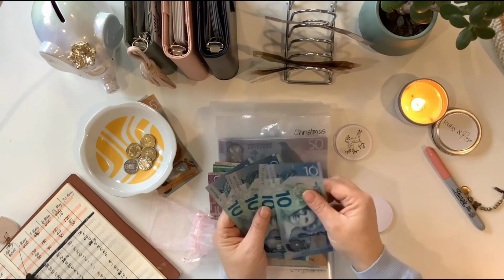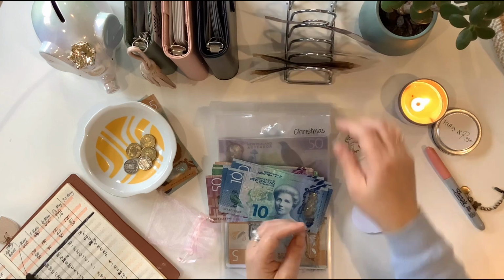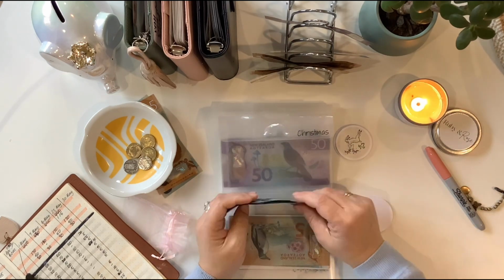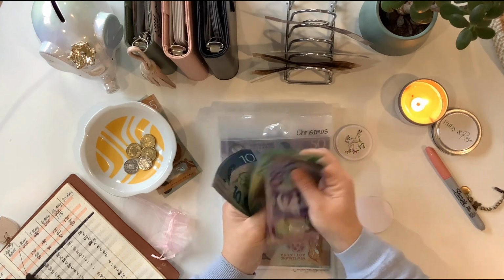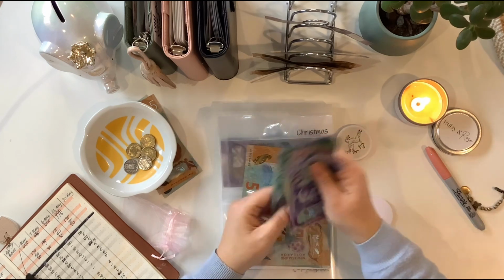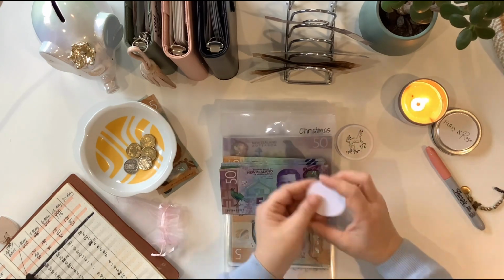And I'm going to put 10, 20, 30, 40 in. Not going to worry about the $1. So Christmas so far has 50, 70, 90, 110, 120, 30, 40, 50, 60, 75. Still a ways to go.